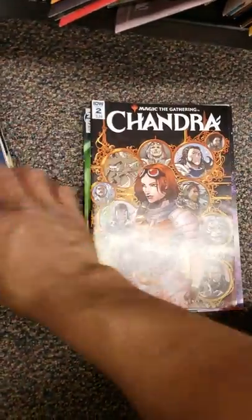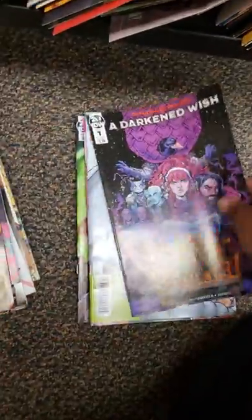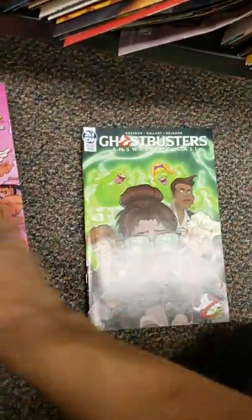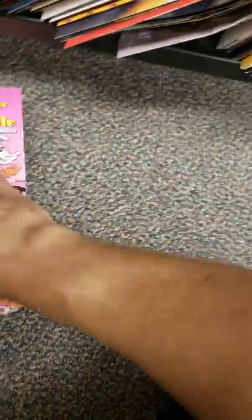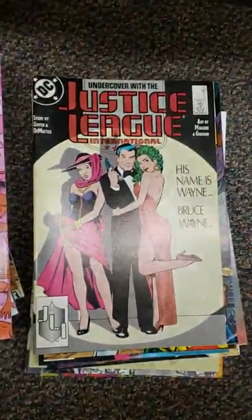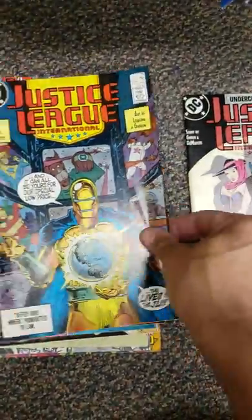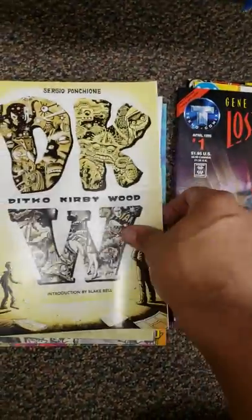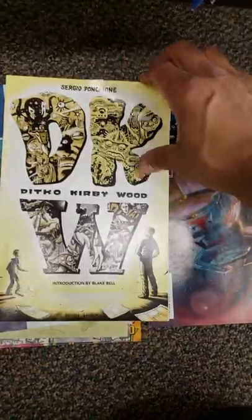Rat Queens is Dr. Aphra again. Chandra, Darkened Wish. Knights at the Dinner Table. More. There's Ghostbusters, Answer the Call. I'm gonna do this bottom row, and then I'm gonna stop it and do another video so I can keep the video kind of short. Justice League. Okay. Ditko, Kirby, and Wood. What is this?